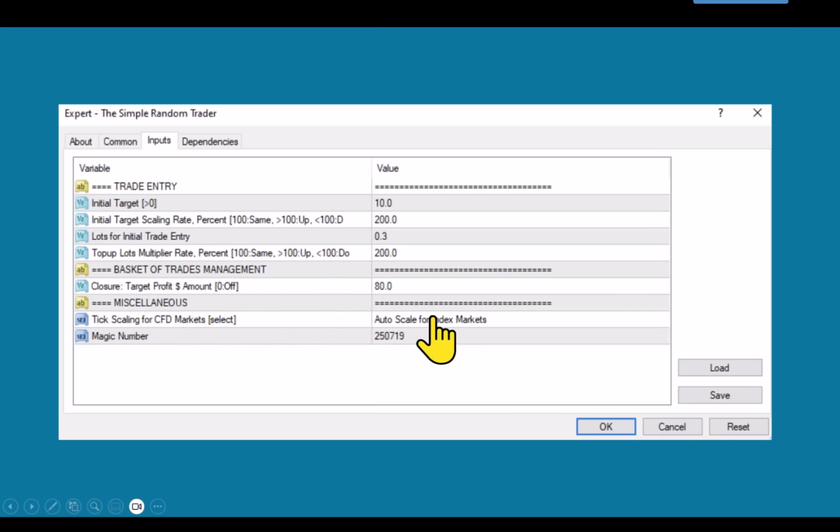And then you can scale for indexes, some of the metals, and crypto might need the auto scaling feature. That's just an automatic thing if you are trading instruments that are non-forex. And then obviously all EAs have a magic number, which is actually, I think, today's date or pretty close to it. Okay, so we're trying to keep this EA as simple as possible. You can see there's only really 5 inputs that you have to give, and the inputs that you see on your screen are pretty standard, except for, I would say, the 0.3.